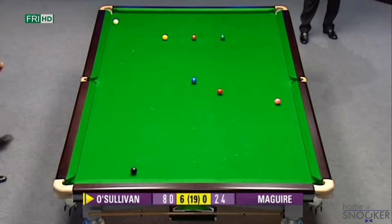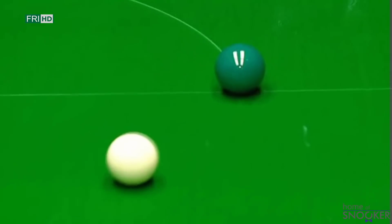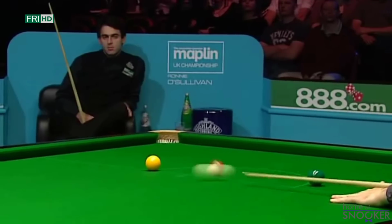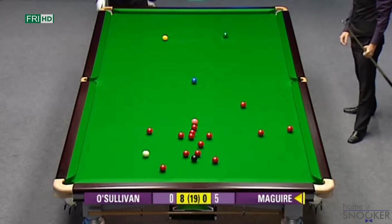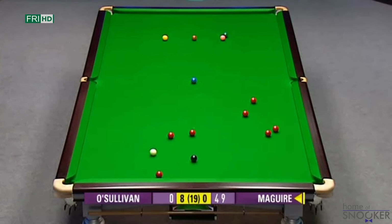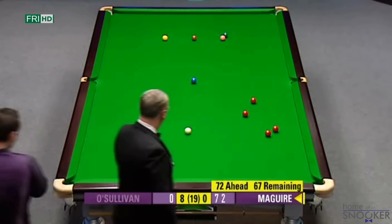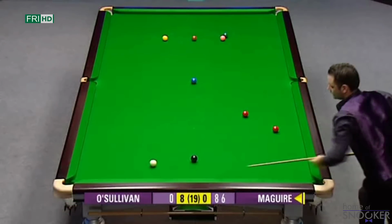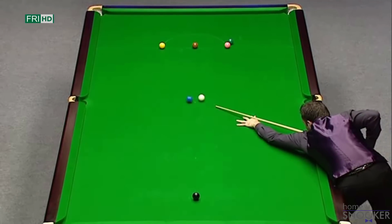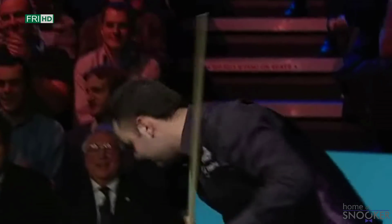But he's missed precious little. His pot success rate is still at 95%. Maguire once again staying in his chair. He still hasn't made a break above 30 in this match. So O'Sullivan's excellent shot avails him nothing. Although he's now done enough. 83. Must have just lost concentration for that, but the dreaded whitewash.